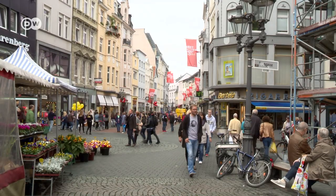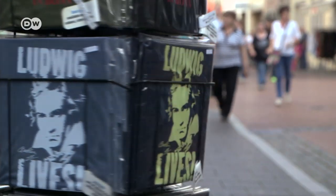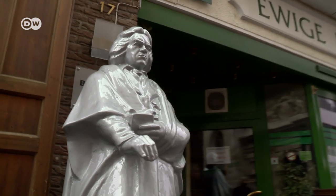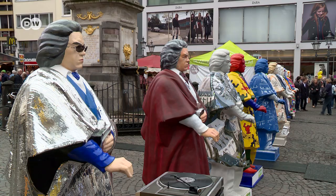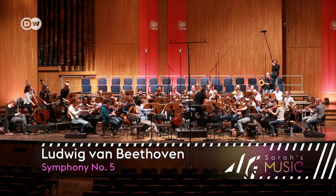The composer Ludwig van Beethoven was born in Bonn, and here you find tributes to him all over the city. At the Beethovenfest, a very special orchestra is performing Beethoven's Fifth Symphony with an original touch. Les Siècles play on instruments which Beethoven would have used in his day.